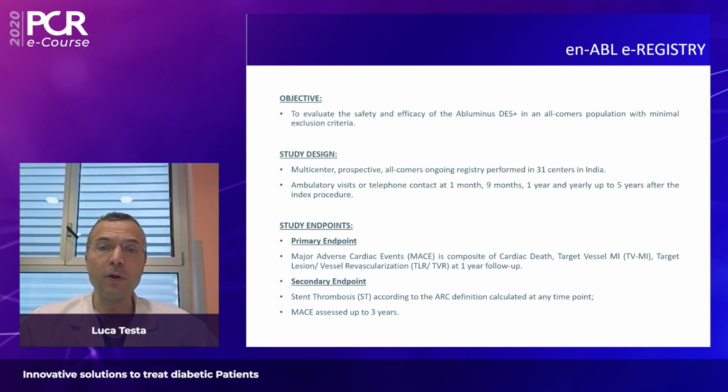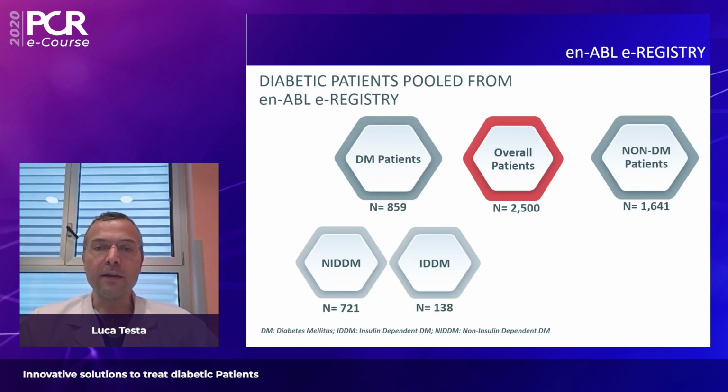As for study endpoints, the primary endpoint is the classical MACE, a composite of cardiac death, target vessel MI, and target lesion or vessel revascularization at 1 year follow-up, plus several other secondary endpoints. As you can see here, the overall population included 2,500 patients. But what is really important for us is the fact that in this all-comers population, more than 800 patients were diabetic, as you can see on the left side of the screen.